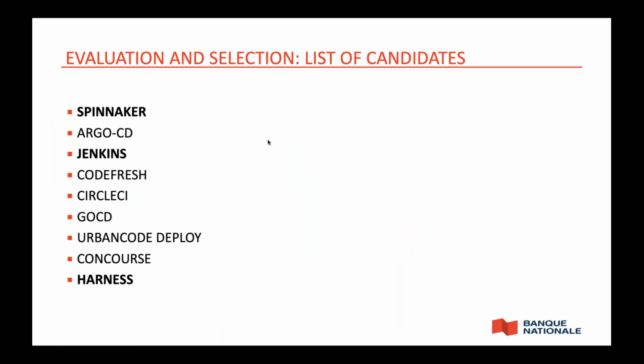And here you can find the list of the candidates, and we selected those because they were the tools that most people were using, and we wanted to make sure we can find our future continuous delivery tool inside those candidates.